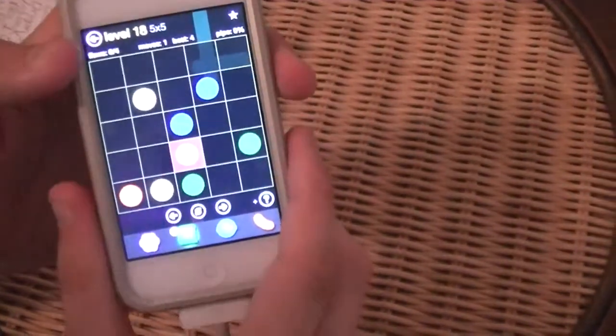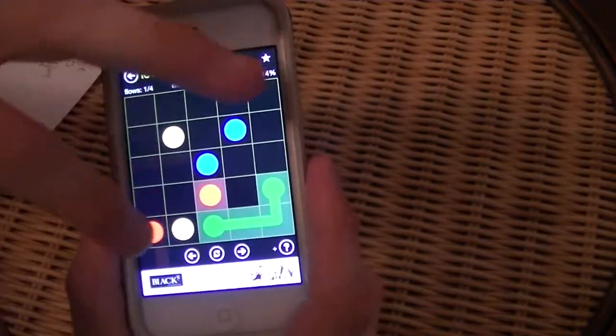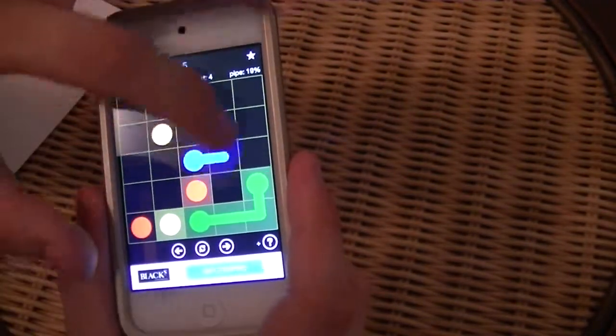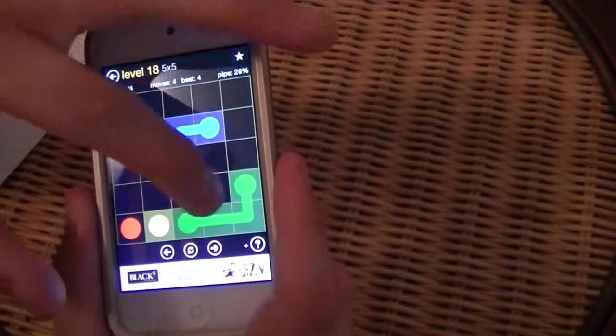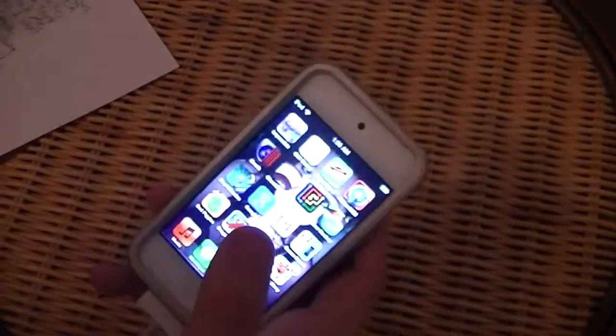Okay, anyways, so basically here it is. So you'd have to go to green, blue, oops, the wrong way, red, and yellow. Voila. Okay. So yeah, that's number 9. Check it out for sure.